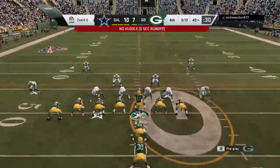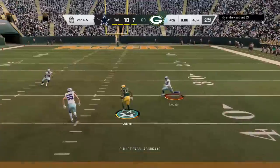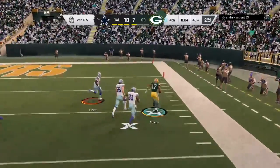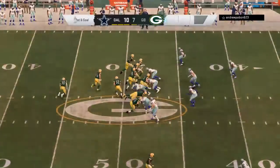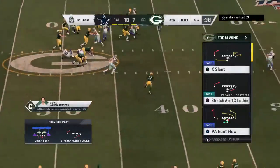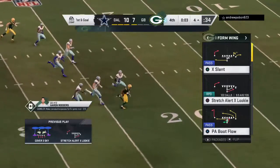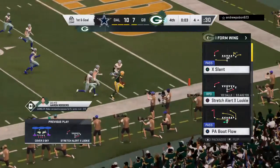And he's got this one across midfield into Cowboy territory. And that's complete to Adams. A big play there. Rodgers to Adams. 44 yards. It's a pickup of 44 yards. Complete to Devontae Adams. First and goal at the 4-yard line.